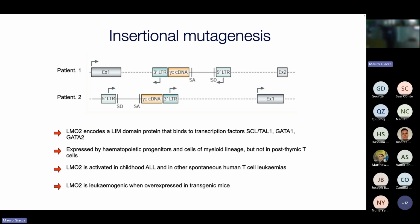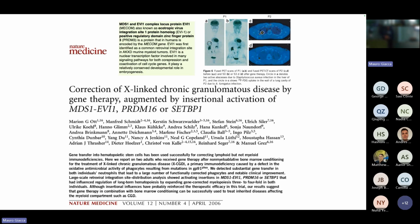You remember that the Moloney leukemia virus caused leukemia. And the reason why it caused leukemia is because it keeps replicating, and randomly, after several rounds of replication, it can take months, it lands in the promoter region of an oncogene and activates a cellular oncogene. It's called insertional mutagenesis. And this is exactly what happened here. It was observed also in other gene therapy clinical trials.